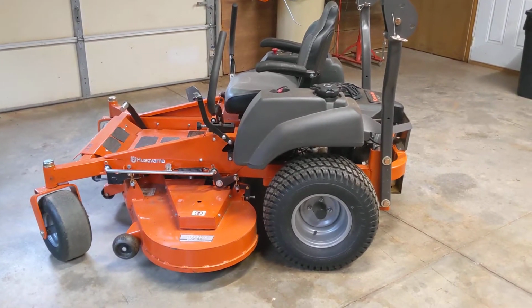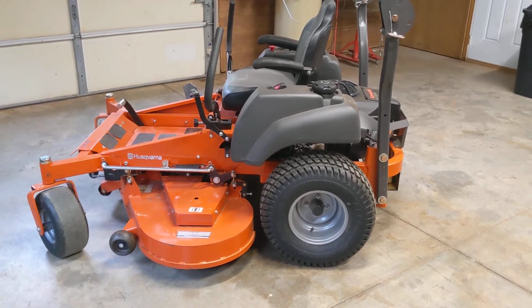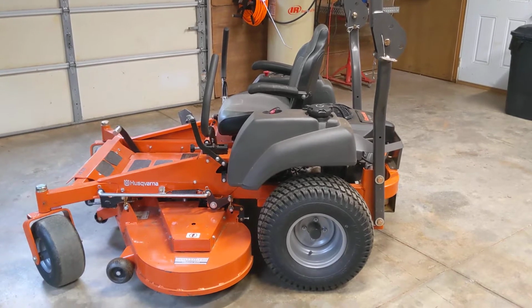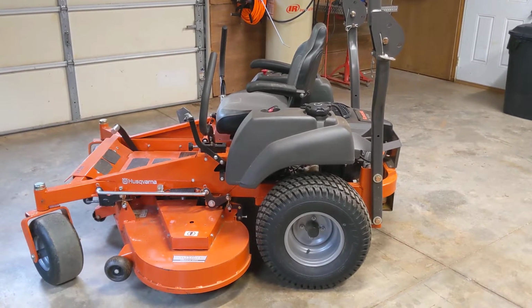It's very reliable. Starts up without the choke most all of the time. I'm a fan of the Kawasaki engines. I've had several pieces of power equipment with them, and I think they're just fine.